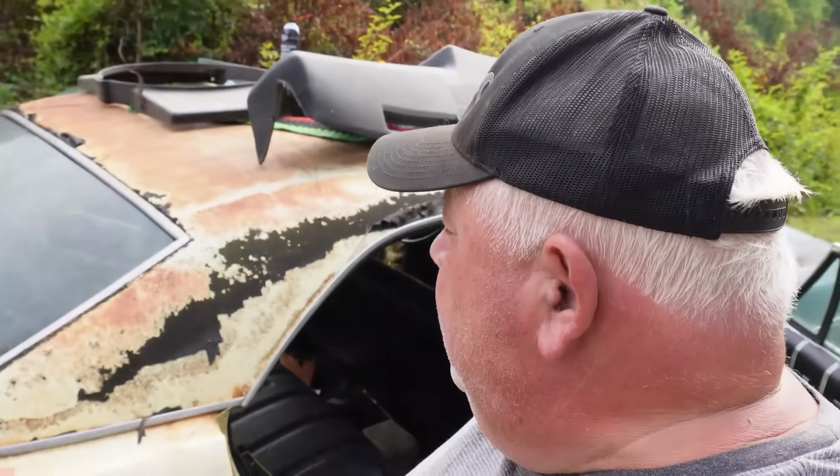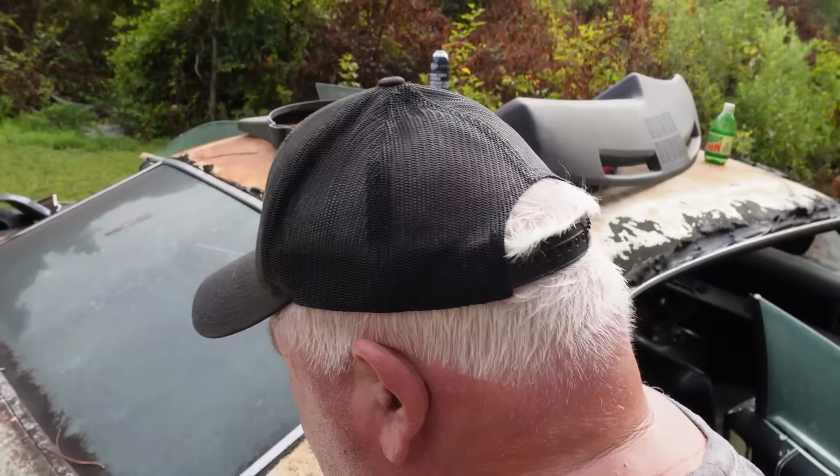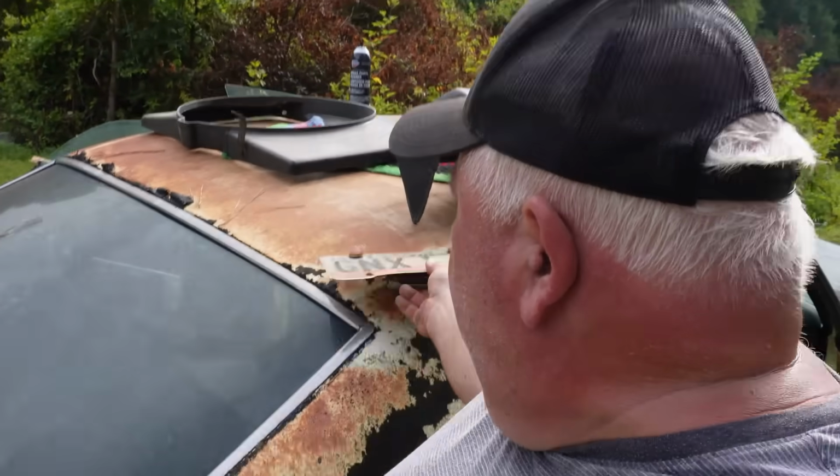The next thing, this came with keys. That's right, we have keys for this car. We have a title for this car, which is nice. And we have the original plate that came off this car. Last plated in 1990. We're keeping this because it has the flip door for the gas door access.